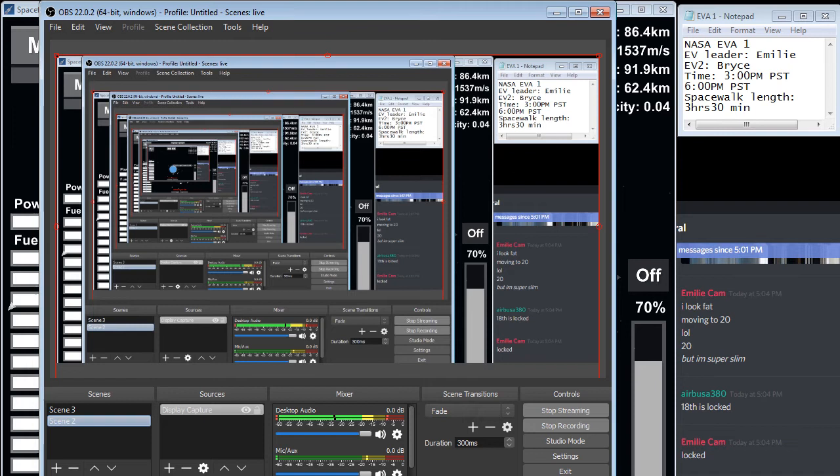We're still just hanging out. It's been 19 minutes and 21 seconds in EVA operations. We're currently about 1 hour and 40 minutes into our EVA out of 3 hours and 30 minutes of total time.